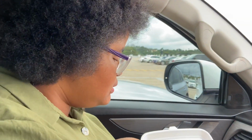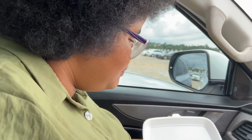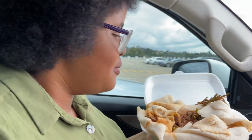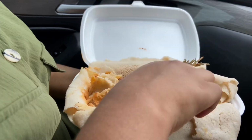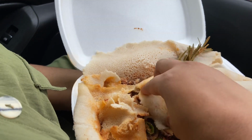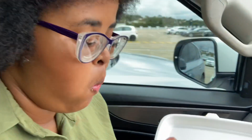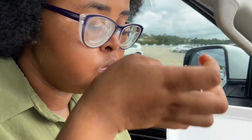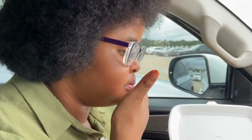It's actually nice. First of all, it smells so good. Like, I'd swear you think it's some food from Durban, but it's Ethiopian. And I just love the spices. It is so spicy. It's so nice.